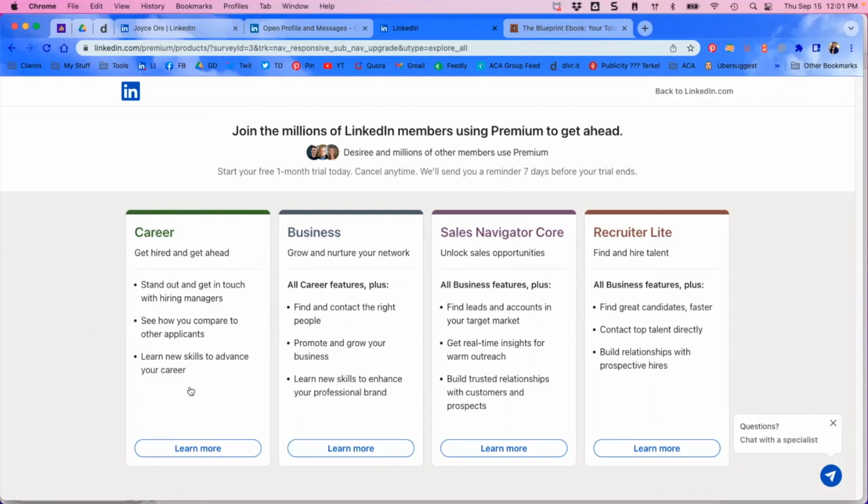I tried the career one for a while, a few years ago, when I was looking for a full-time or part-time job, and it really didn't help me at all. I suggested to somebody in insurance and finance to do the Sales Navigator one, and it actually creates a contact management system where you can keep track of who you're emailing, when you emailed them, and if they responded. So it just adds another tool. If you want direct sales in there, that's what it has to offer.